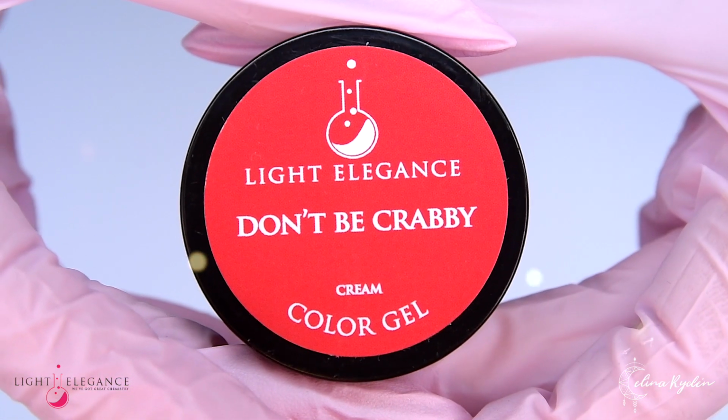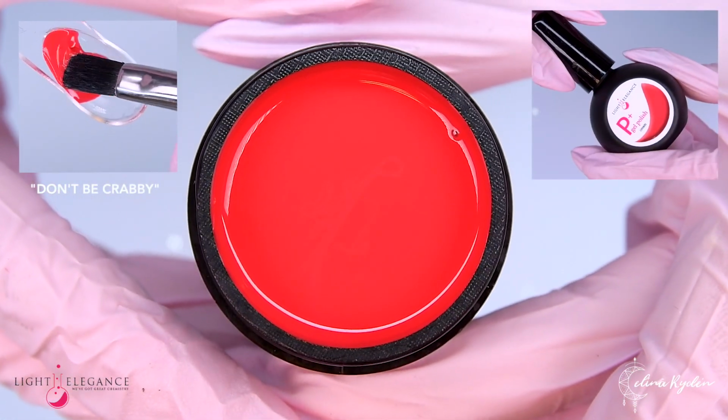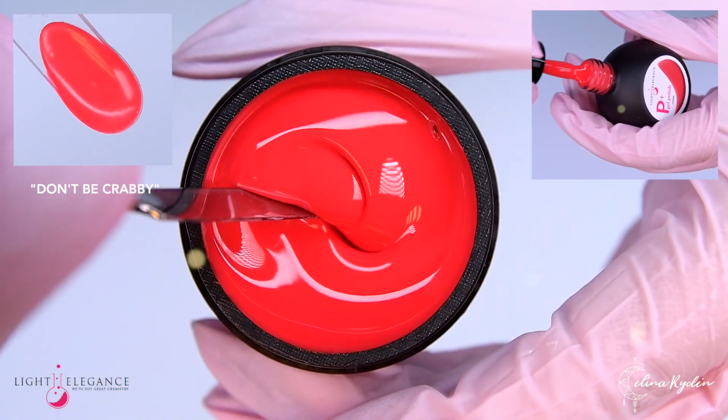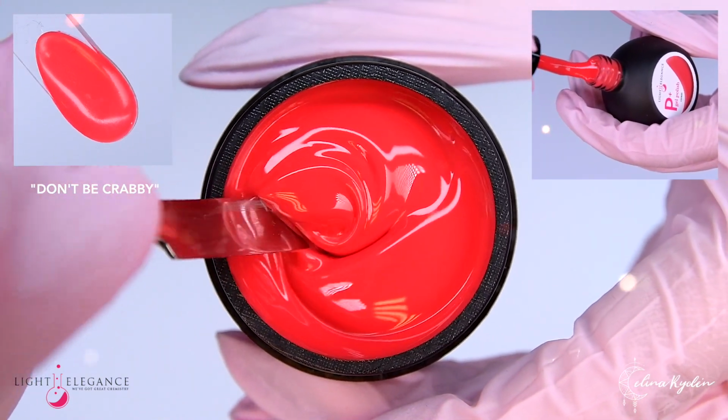The first color crawling up on the beach is Don't Be Crabby, a rich, creamy red coral. The perfect combination of crab red and orange. And don't be surprised if you start to walk sideways and spontaneously pinch the air or other people around you.